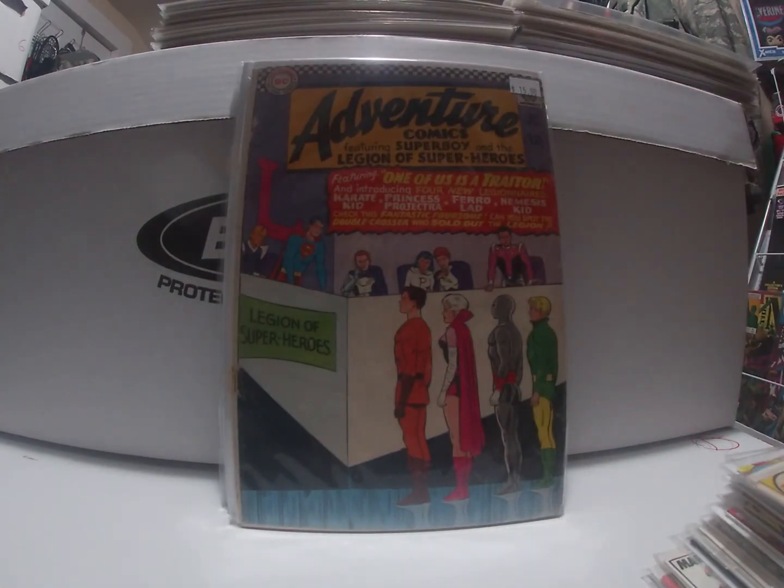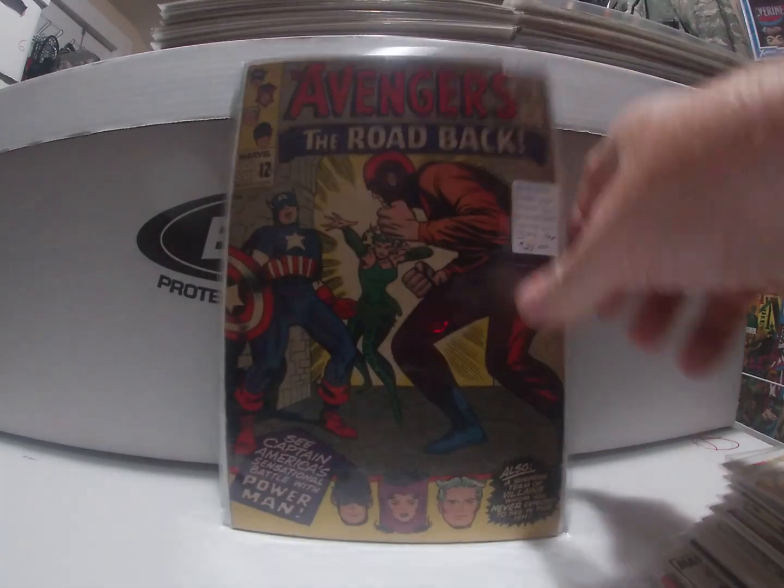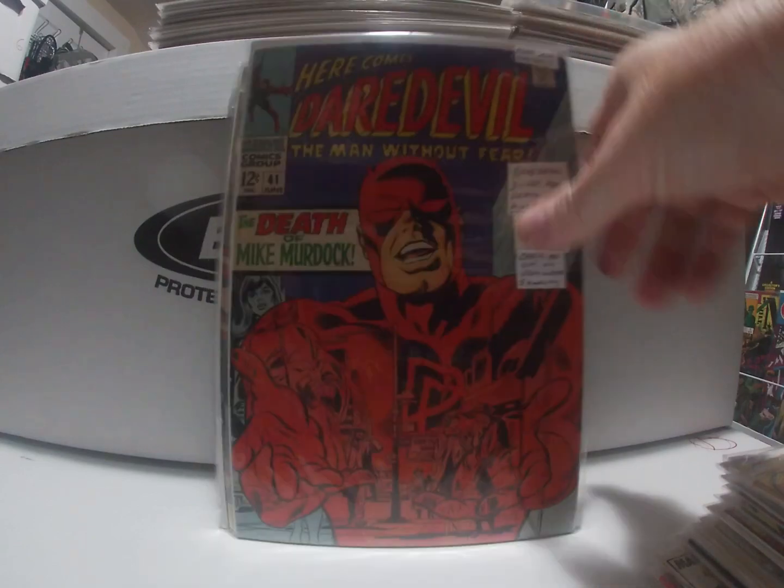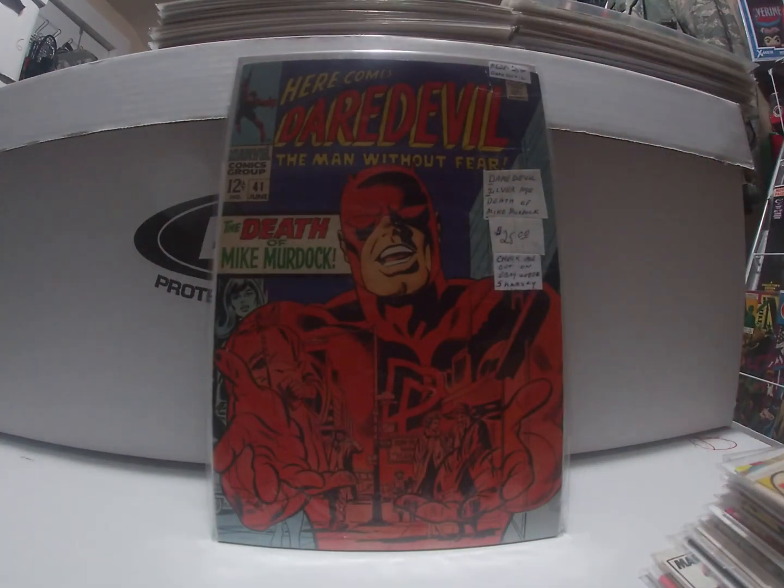Adventure Comics 246. Is that what that says? First appearance of Karate Kid, Princess Projectra, Pharaoh, and Nemesis Kid. Avengers 22, Road Back. That's really good shape. Super high grade. Daredevil 41.